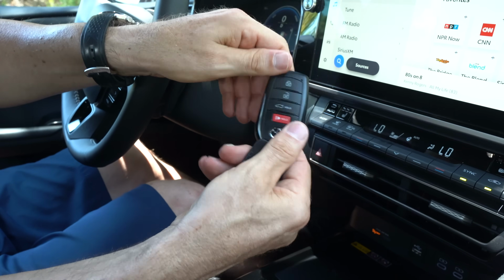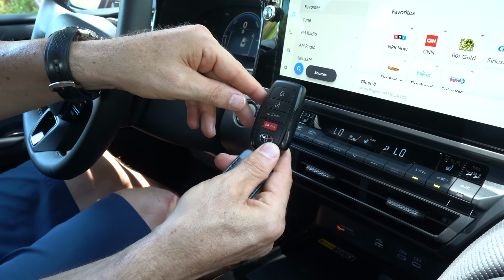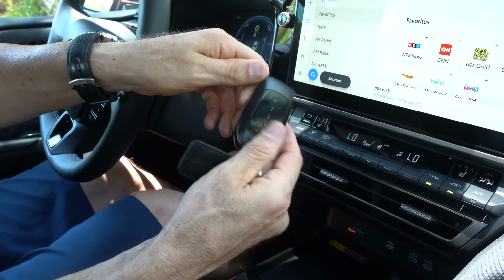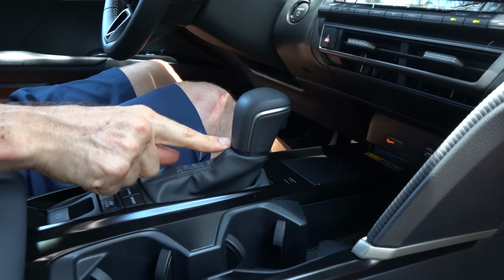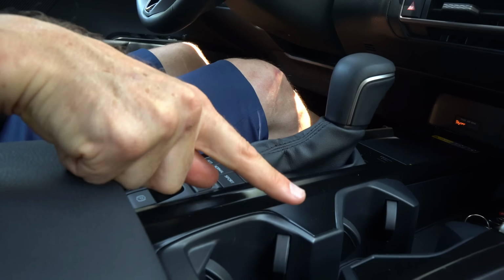The thing I don't like about the key fobs from Toyota, they feel like key fobs from 1991 when people would buy like Viper aftermarket alarms. Not really good. I like the Honda key fobs a lot better. Just saying. This is going to control that eCVT transmission. You got your 3 different drive modes, Eco, Normal, Sport, 2 cup holders.